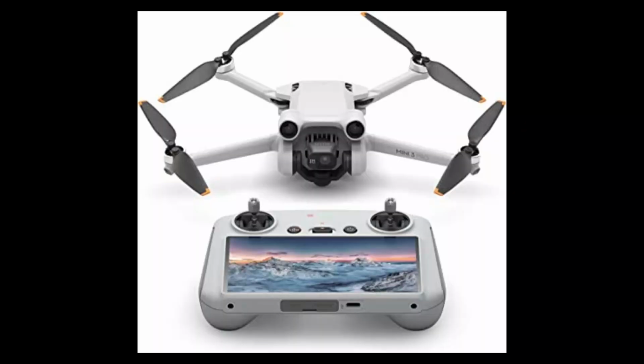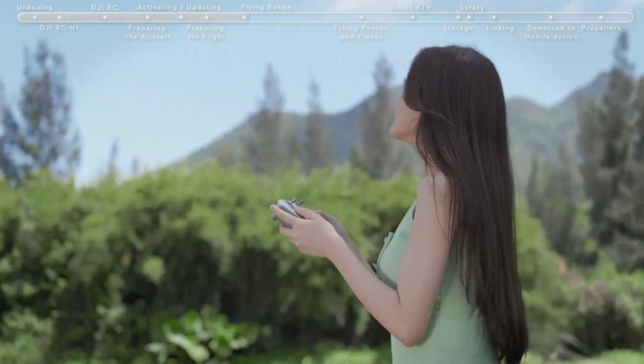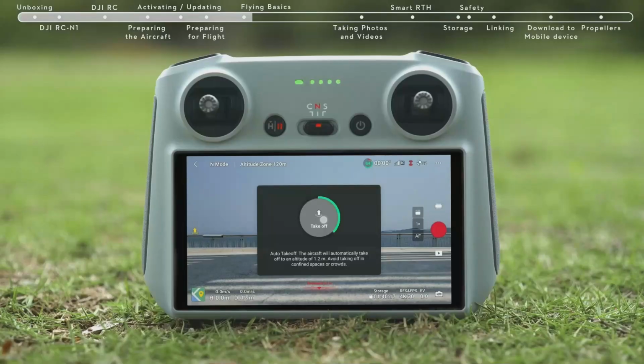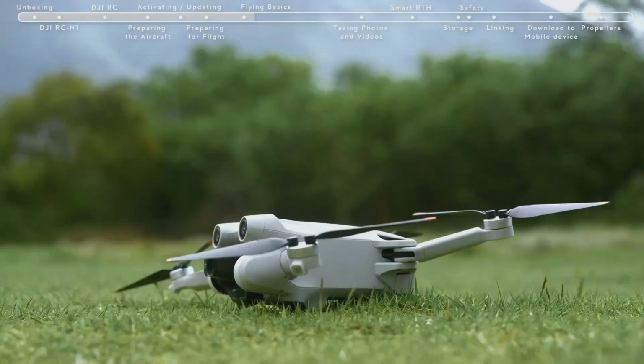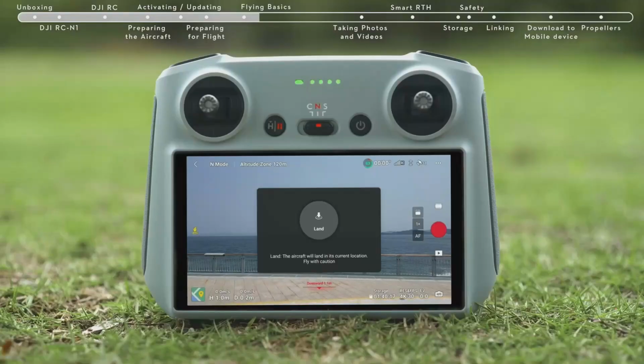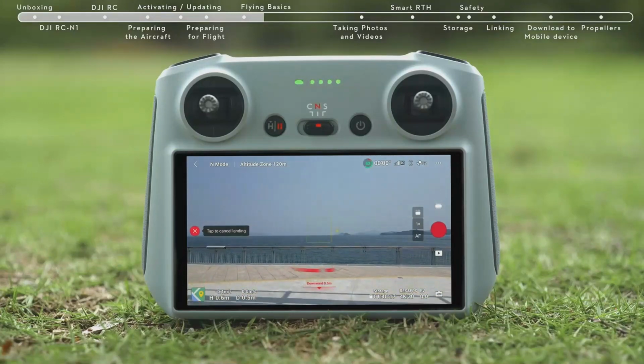Without further ado, number 1, DJI Mini 3 Pro, DJI RC. Lightweight foldable camera drone. About this item: carefree creation. Weighing less than 249 grams, the Mini 3 Pro doesn't require registration in most countries and regions. The foldable and compact design also makes it easy to carry on any adventure.